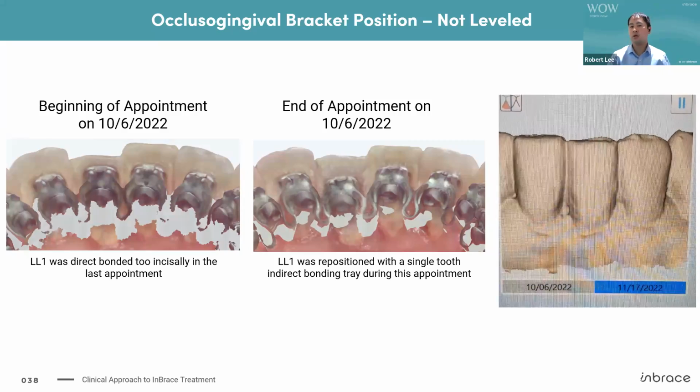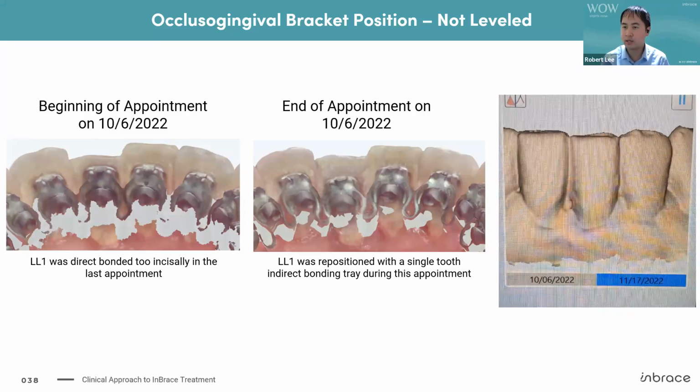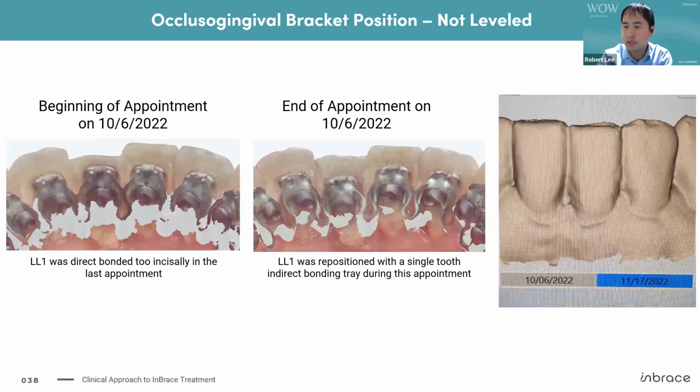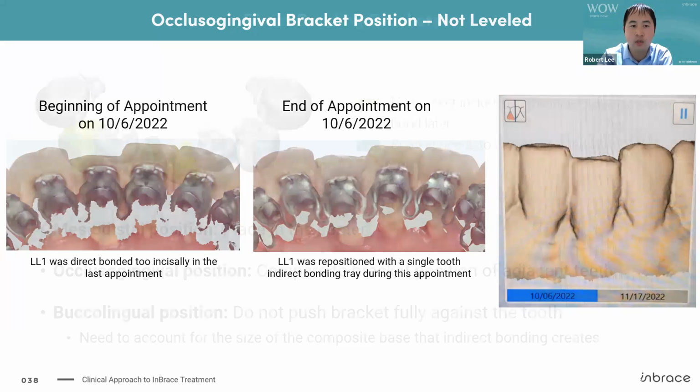So again, with occlusal gingival bracket position, just make sure it's similar to the adjacent brackets. In clinical review, we've seen hundreds, thousands of cases, and we see them all over the place. So that's why it is important to just use basic orthodontic bracket positioning mechanics, and then it should work out pretty well for everyone.